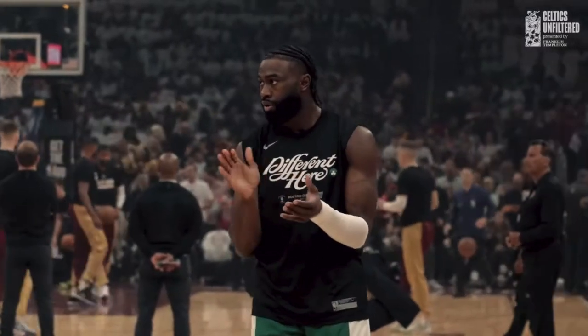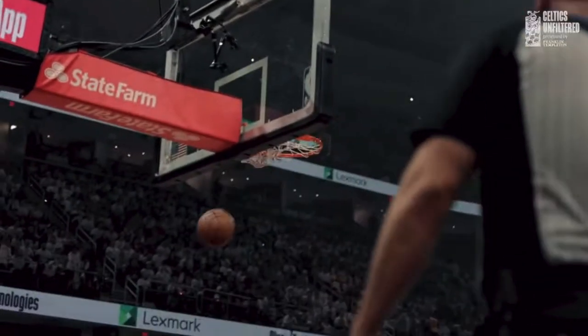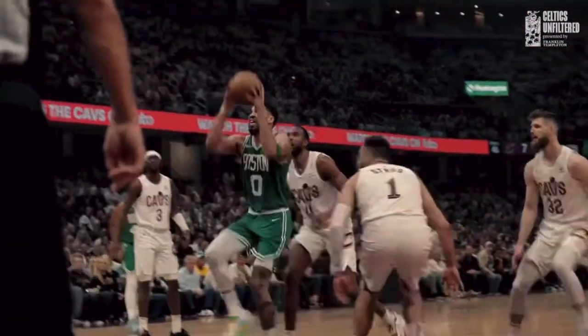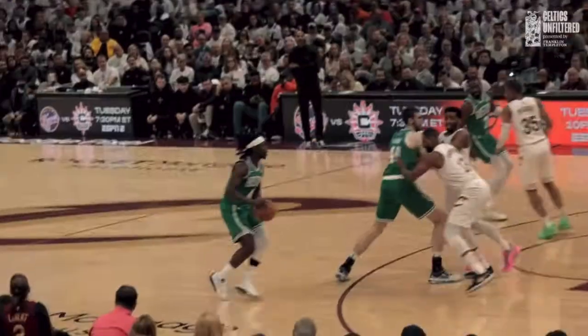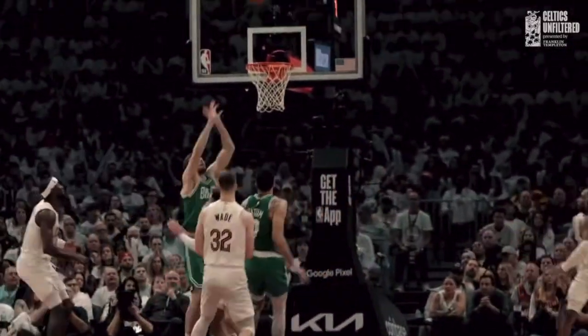The Boston Celtics went into Cleveland and won Game 3, 106-93, to take a 2-1 series lead. We got much-needed performances from Jayson Tatum and Jaylen Brown, the original Jays, but another Jay, Jrue Holiday, also had a significant impact. I wanted to take a deeper look at their performances, so let's get into the film.